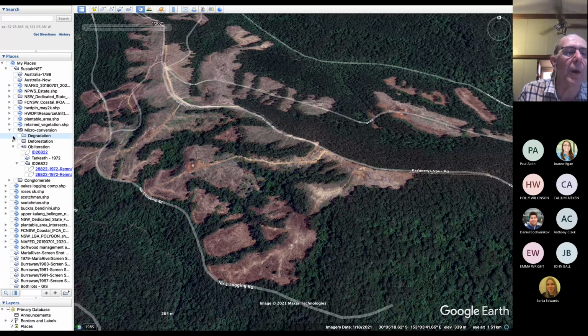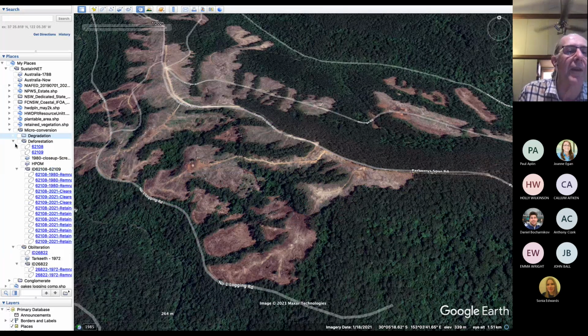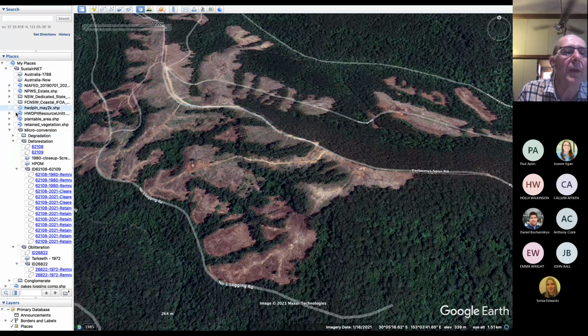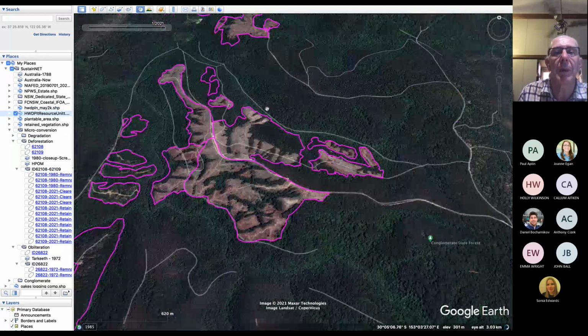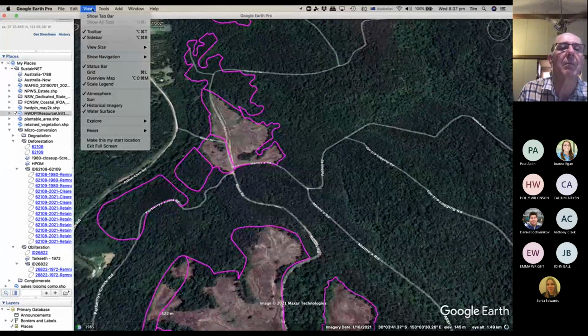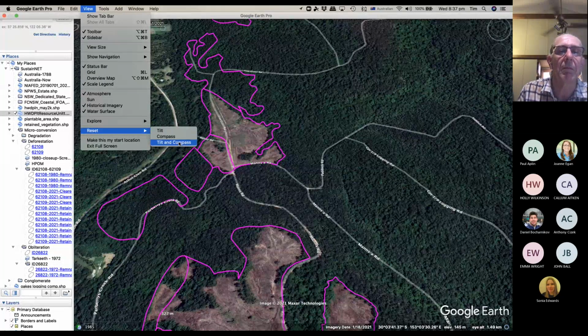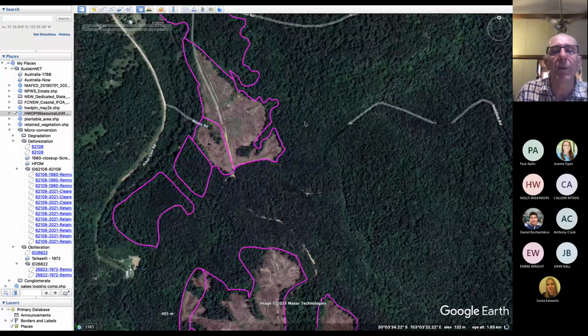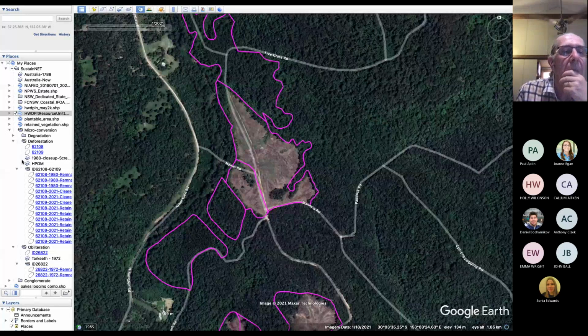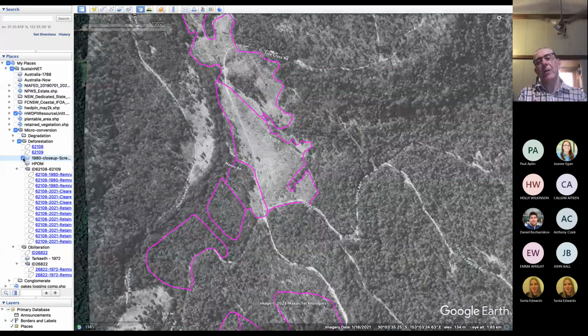So I want to look at another example within the same plantation area, a little further to the north. I call this one the spearhead. And this is an example of what I call deforestation. So let me turn on the aerial photograph of 1980.